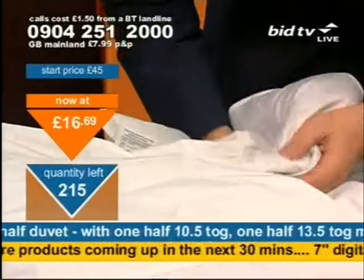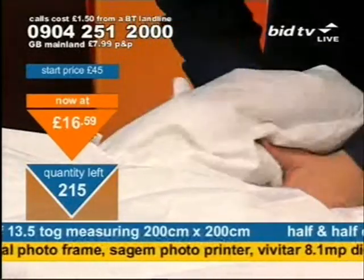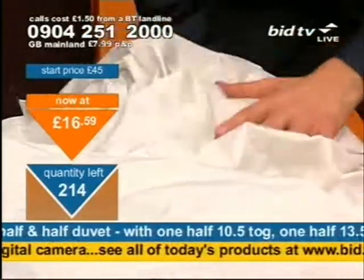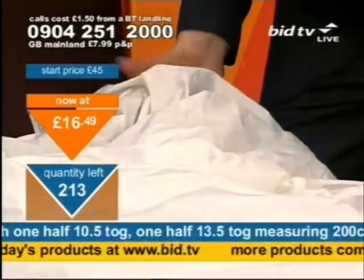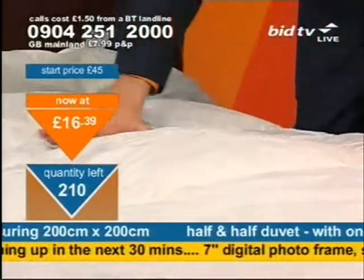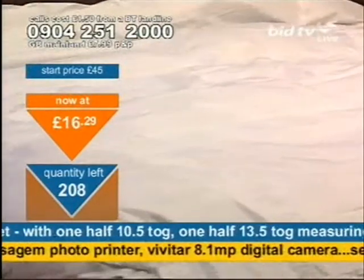Inside there, feathers, actual duck feathers, and down. The hollow fibre one, you can hardly hear anything. The difference, this is really incredibly lightweight, but incredibly warm. On the one side, really thick on this side, 13 and a half tog. As you get over that side, that half of it, a lot thinner at 10 and a half tog.